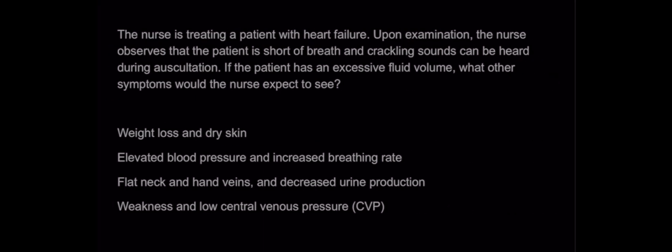The nurse is treating a patient with heart failure. Heart failure means the pump isn't working. Upon examination, the nurse observes that the patient is short of breath and crackling sounds can be heard during auscultation. If the patient has an excessive fluid volume, what other symptoms would the nurse expect to see?